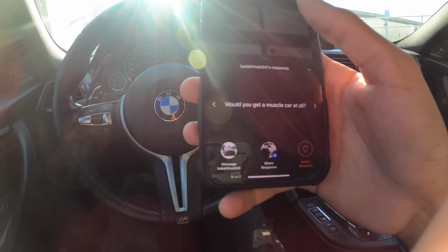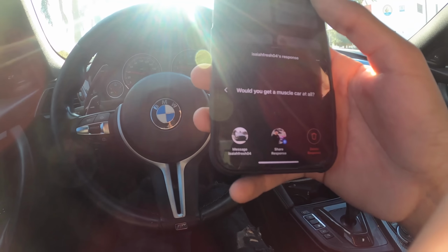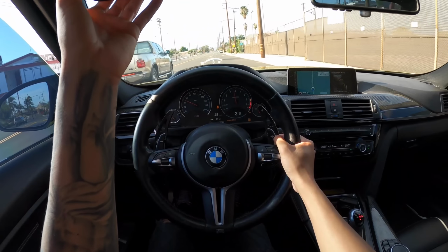Would you get a muscle car at all? Probably a Corvette, maybe. If I was gonna get a muscle car, probably like a C6 Z06 would be sick.